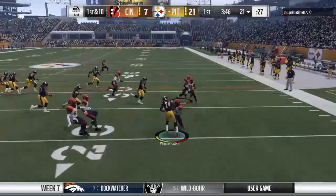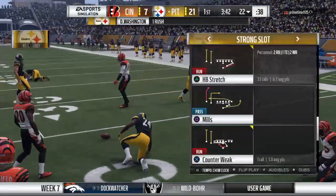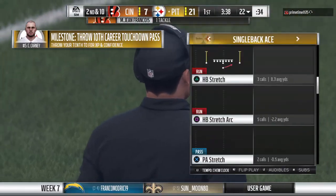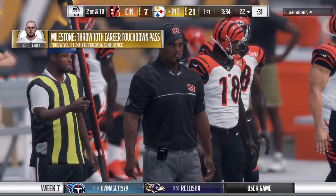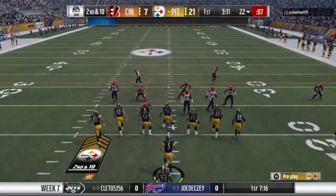DeAndre Washington, his first carry. Looking for a cutback lane, but nothing there as he's met at the line of scrimmage. Officially no gain on the play, and it's 2nd down. So they're still at the original line of scrimmage here. 2nd down and 10.